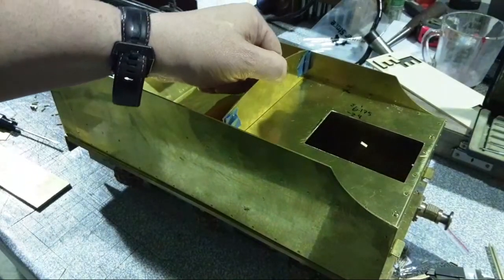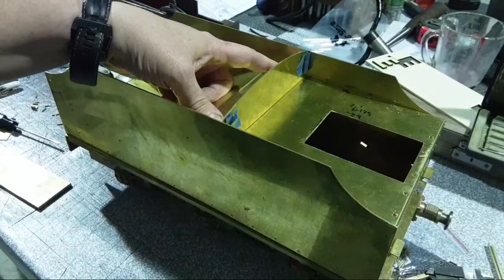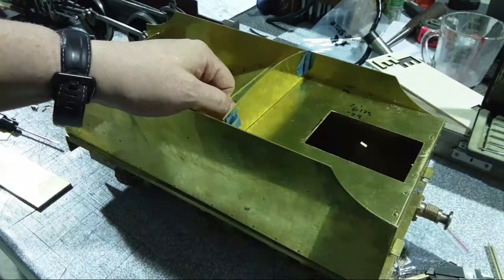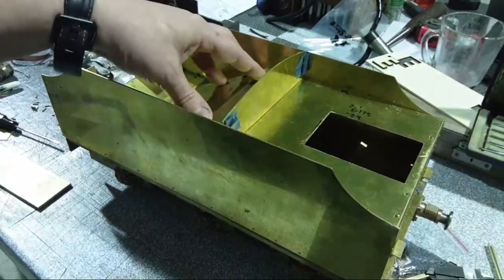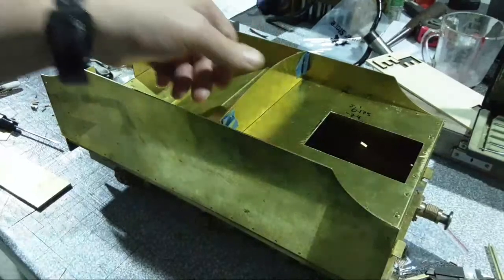I'm not sure. We might just screw it down that way and put a sort of a dummy angle around it to stiffen it up. Don't really want to fasten it this way because if you've got to take this lid off the tank at any point, this has got to come off too. So still thinking about that.